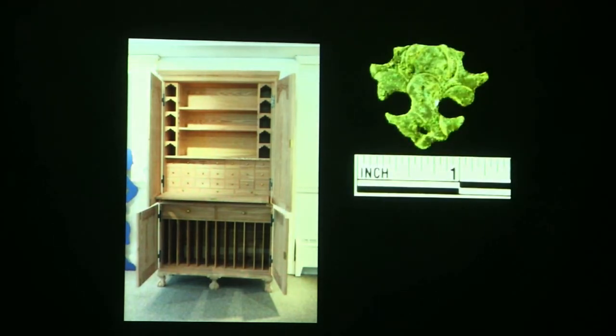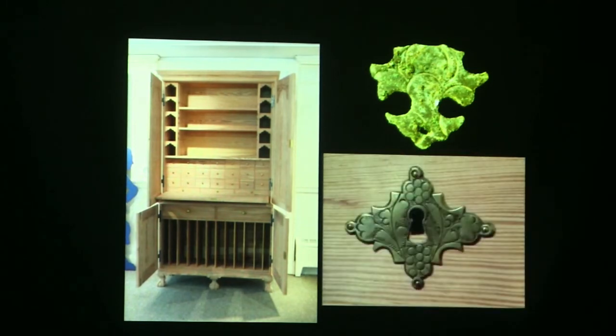And we also put our own little Ferry Farm twist on it as well. We changed out the hardware on the original for pieces that emulate fragments of hardware that were found at Ferry Farm. So this is an escutcheon in its fragmentary state that came out of the ground at Ferry Farm. And this is a reproduction escutcheon that was put on the fall front of the desk.